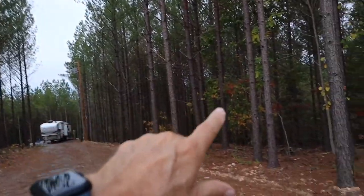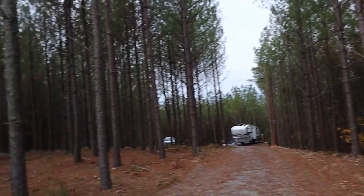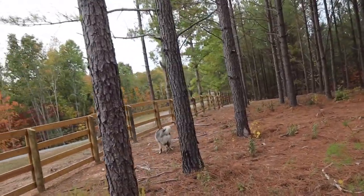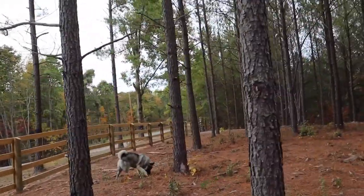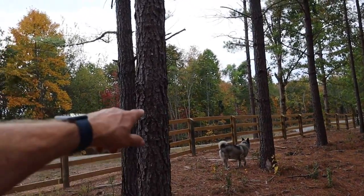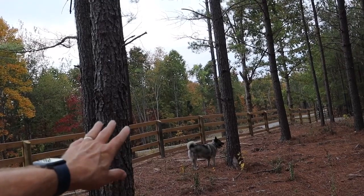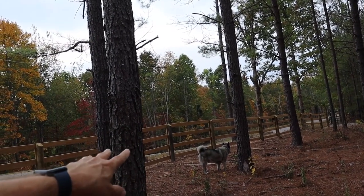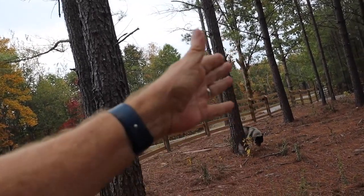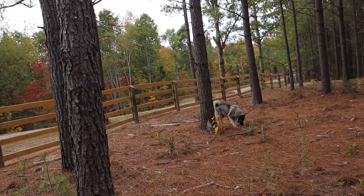Now, I keep him out of some of the real thick stuff down in the hollers there at the back and the sides, but he's got several acres that he can be at and explore and sniff and stake out as his domain. And I don't have to worry about him getting to that road. There's no traffic on that road to speak of at all, but still, there's no guarantee that a car's not coming, and I don't want him out in that road. The fence helps, but you can't fence the hollers around it, so he's pretty good.